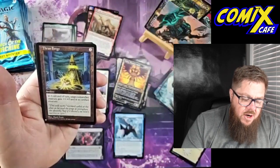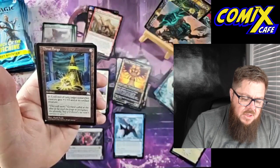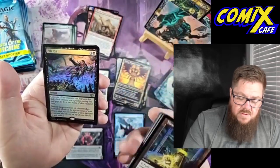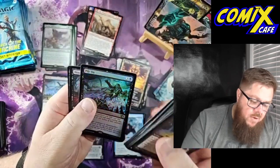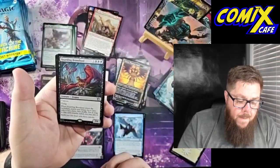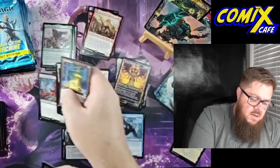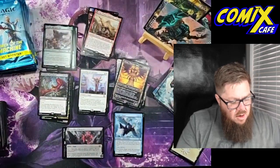Until the end of turn, target non-artifact creature gets +1/+0 and is an artifact creature. That's interesting. Thran Forge. I don't remember ever seeing that card. It's Weatherlight, so no wonder. Pile-on foil. Well, that's certainly better than a pile-on non-foil. Hoarding Broodlord. Wow. Okay. Into a Finn, the Fangbearer. Alrighty.